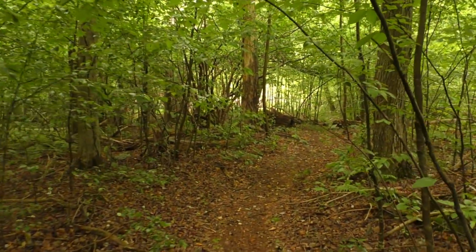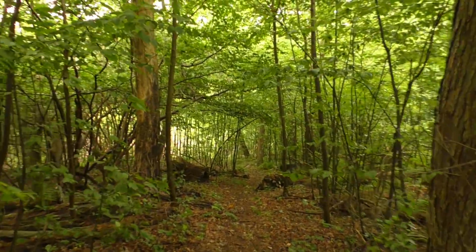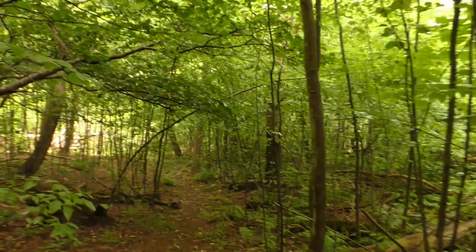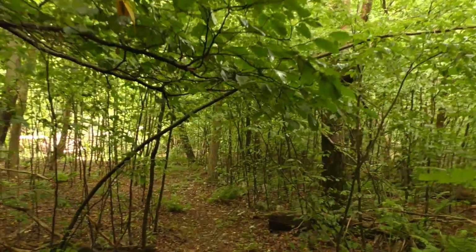This is a nice trail to hike on. It's not terribly hot today, but it is muggy and buggy. But if you want to hike all year round, you've got to deal with it this time of year, here in July.